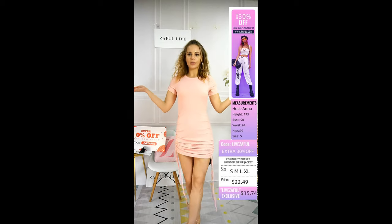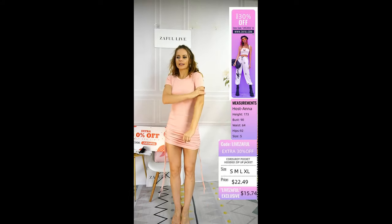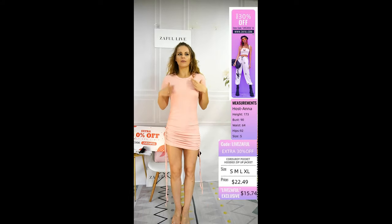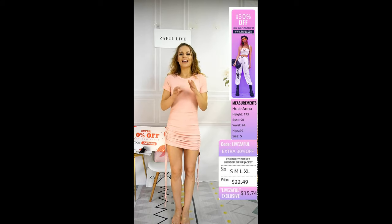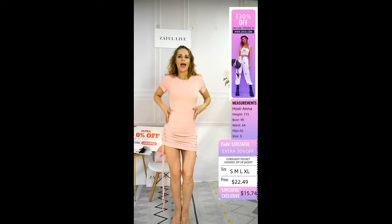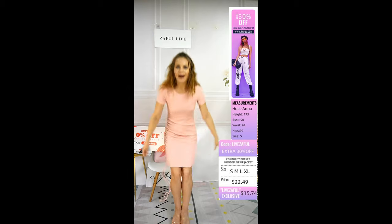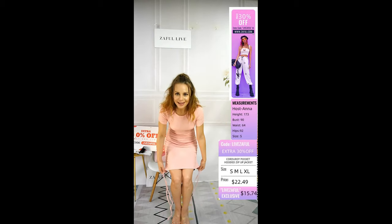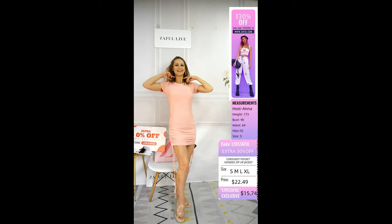It looks so good, and I like it because it has short sleeves. So it doesn't look so hot, not so sexy, but it's still a little bit chic and very interesting. Shy girl, no shy girl. It's so nice to use.